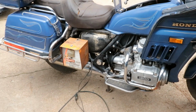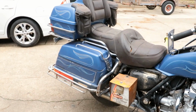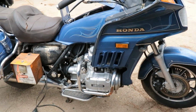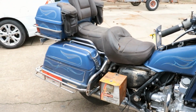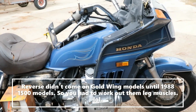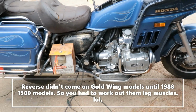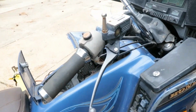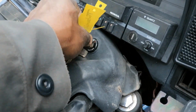But pretty decent old bike. Like I say, I've never had a Gold Wing. I have heard bad stories about them. The starter going bad and the charging system. So I don't know if this is the one with reverse. I don't think they started a reverse yet. I'll do some research on that. I know a lot of them had reverse because they're so heavy, especially when you got a passenger. But let's see what comes on. I think the battery's got a little juice.